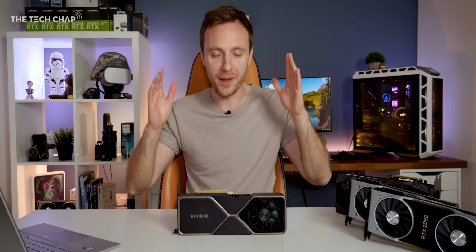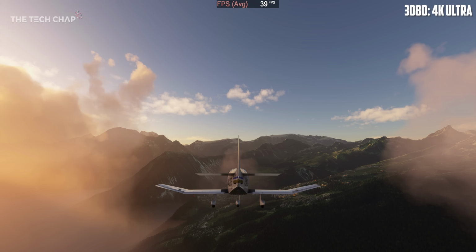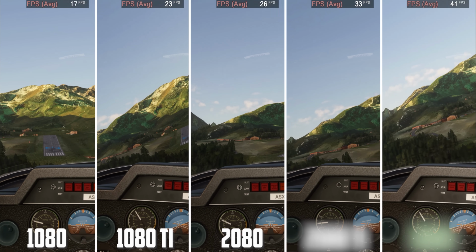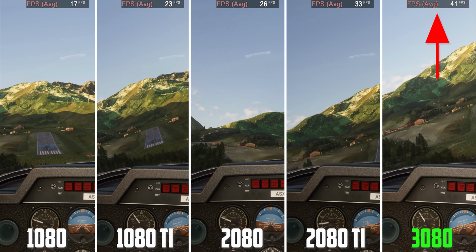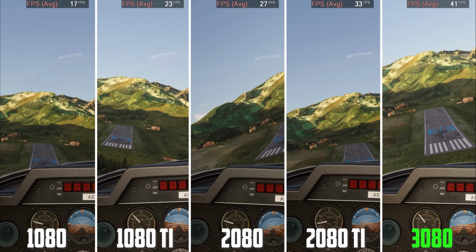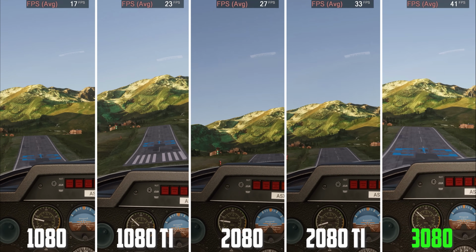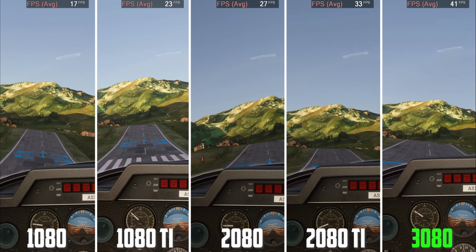I think if I can ask Nvidia for one thing for Christmas, it would be a DLSS patch for Flight Sim. But to keep things fair, I've been using the same landing challenge to test each card, so the 3080 gives us a 56% improvement compared with the 2080 at 4K. The performance difference versus the 2080 Ti isn't anywhere near as significant, but then remember the Ti was a $1,200 card, whereas this is a $700 card.